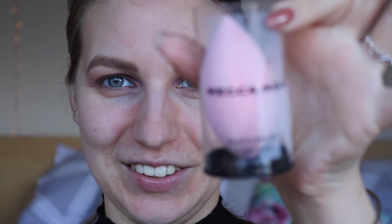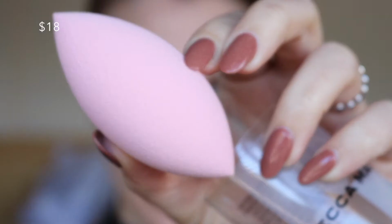The first being the MECCA MAX Beauty Bullets. So it comes in this really cute little pop container, and I love this shape for beauty sponges.